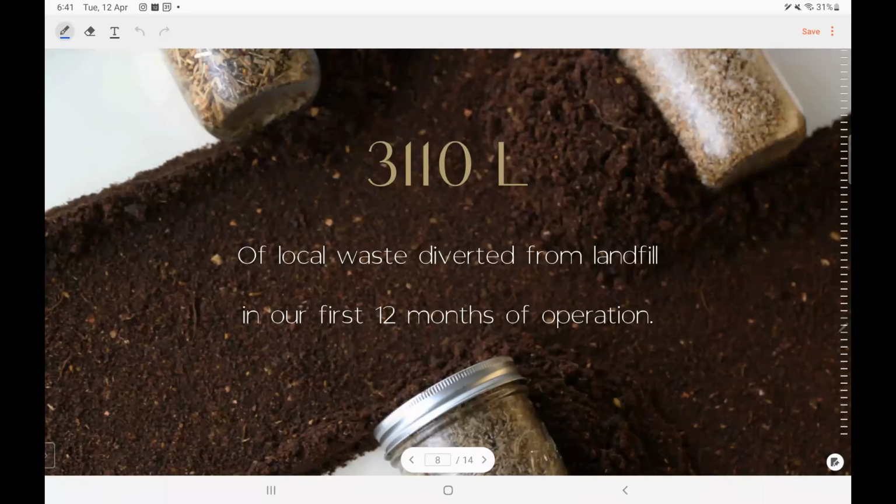So at our current 500 square metre facility in Thornbury, so far in our first year of operation, we've diverted 3,110 litres of organic waste from landfill. This has just been from businesses and organisations in our local area. This could be community gardens.